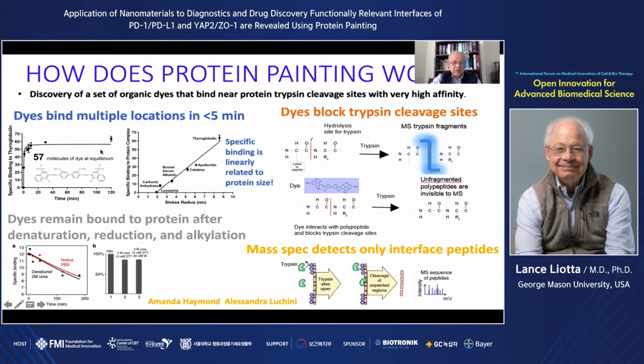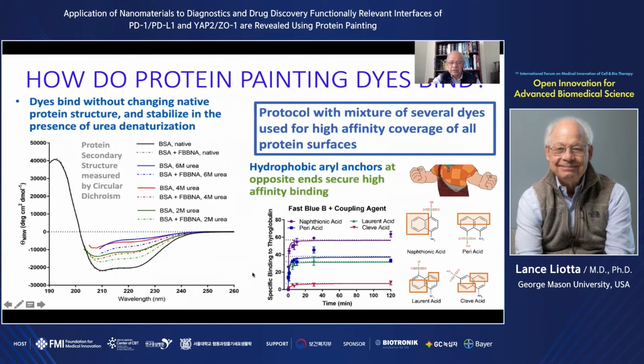And we see by these studies, here's a dye that binds really rapidly to the protein. The number of binding sites is proportional to the protein size because it coats the whole surface. And even if we denature, reduce, and alkylate, the proteins are still covered with the dyes. And we know that these dyes bind by having a mixture of aromatic anchors at the opposite ends, which secure high affinity binding by multivalent attachment to the protein. And the dyes bind without changing the native protein structure and stabilize in the presence of urea denaturation, actually.